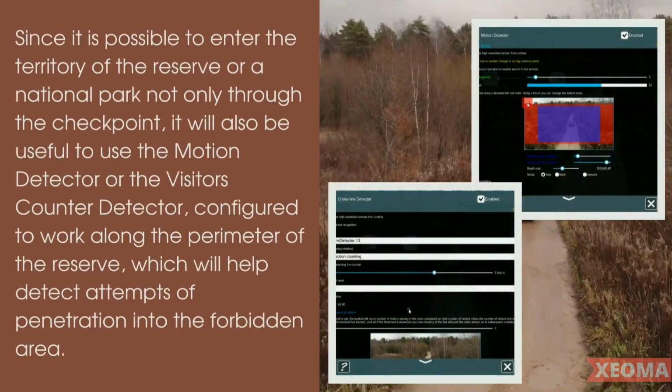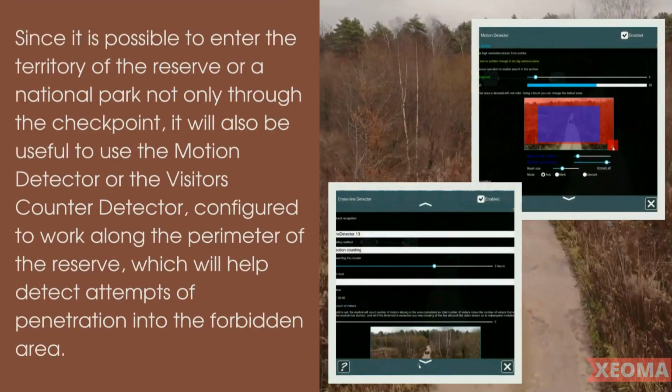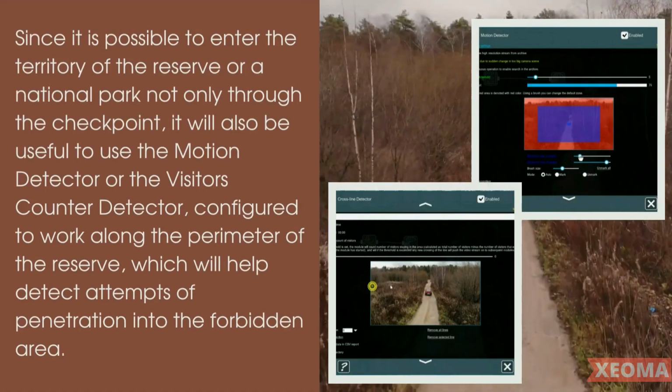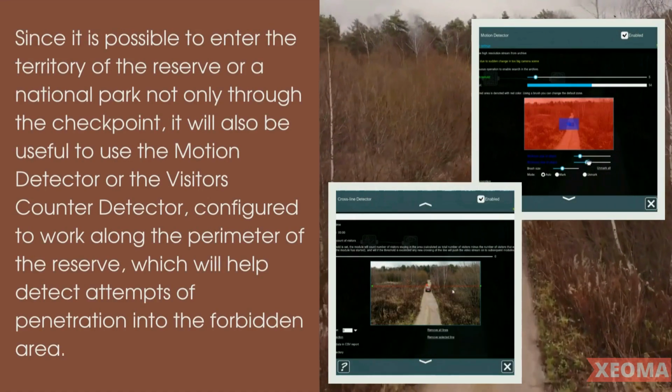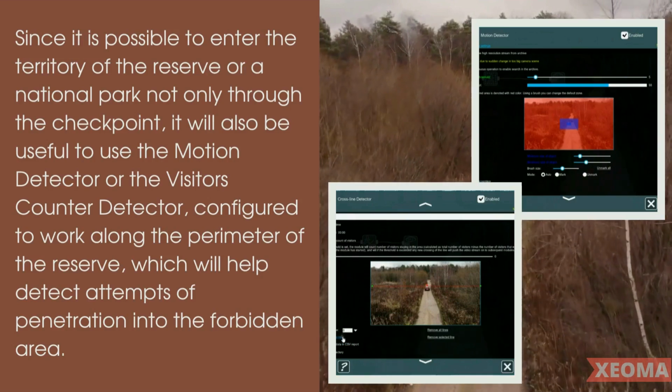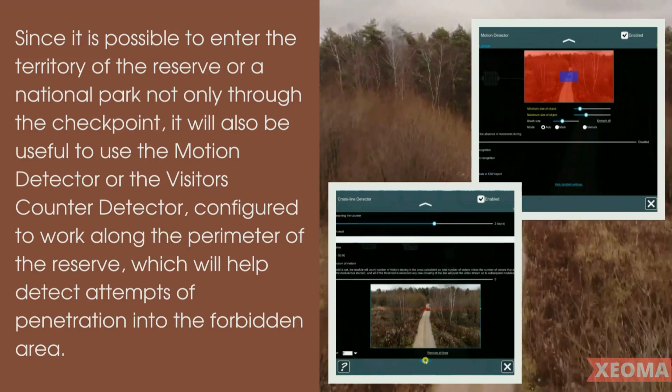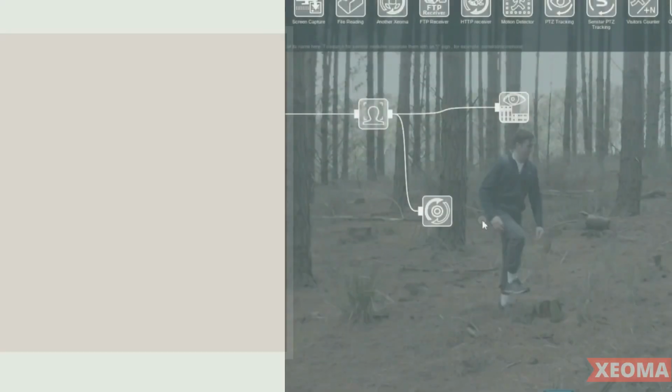Since it's possible to enter the territory of the reserve or national park not only through the checkpoint, it will also be useful to use the motion detector or the visitors counter detector configured to work along the perimeter of the reserve, which will help detect attempts of penetration into the forbidden area.